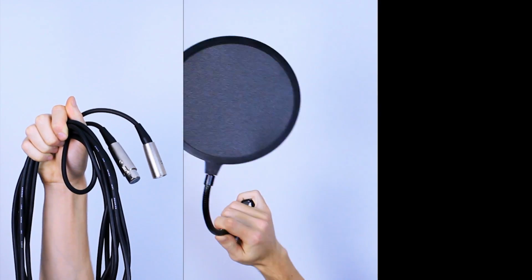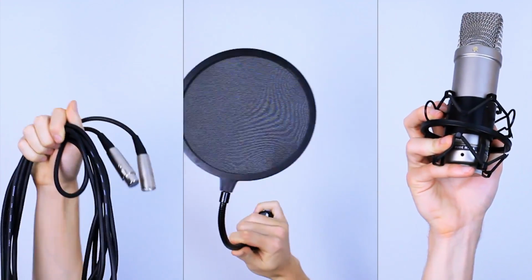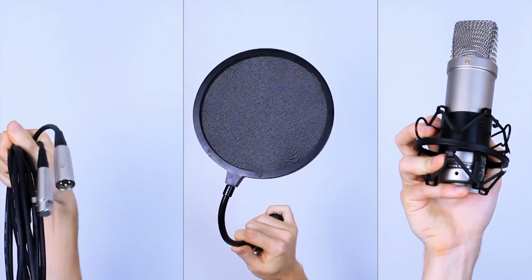It comes in a pack with an XLR lead to connect it to your sound card, and a pop shield to prevent popping sounds like this happening. And most importantly, a shock mount, which they'll try to tell you is to prevent extraneous vibrations from affecting your recording, but it's really for showing off to your friends and making you feel like a real producer.